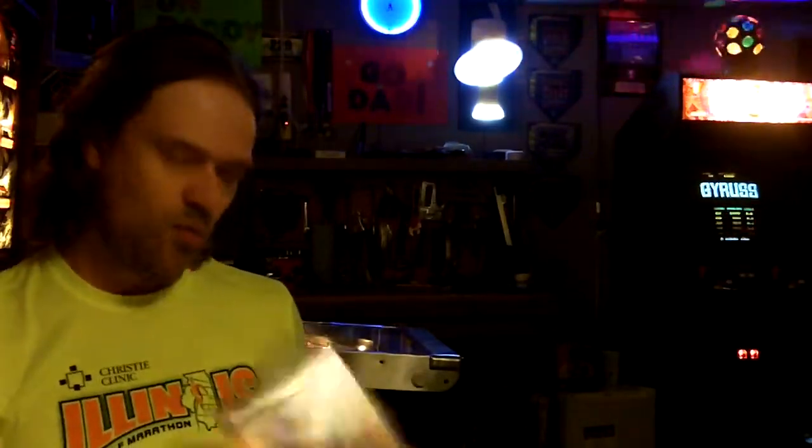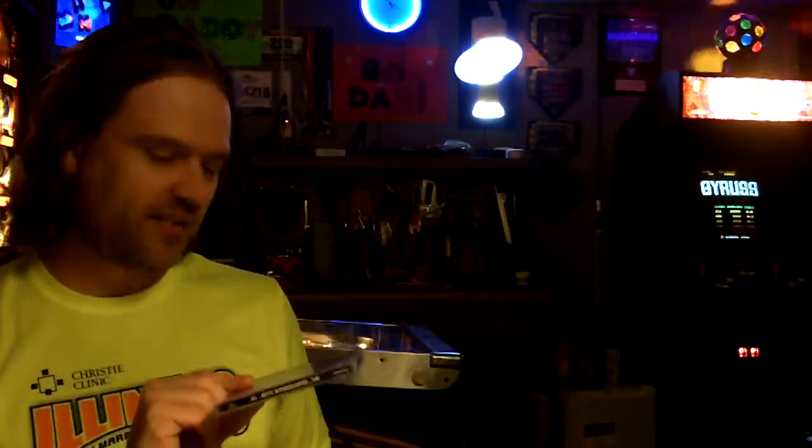Next up, we have Fighting Force, Warriors of Might and Magic. Those were also, I believe, $2 a piece. And then this one, I don't even know why I picked this up, to be honest. It's NFL Quarterback Club 97 for $1.99.